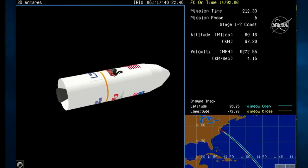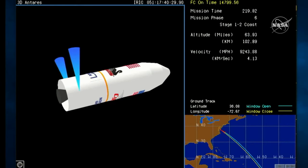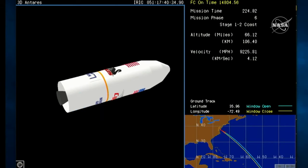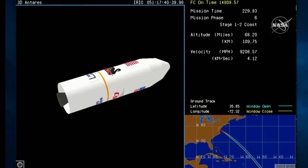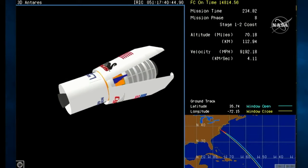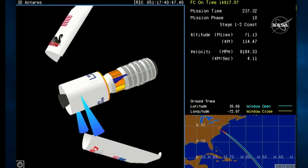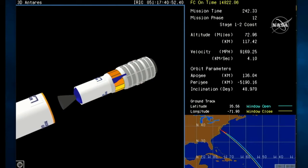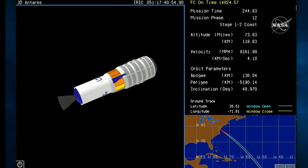As we lose sight of the vehicle, now switching to animation. Some controlled firings on the interstage of the rocket. Attitude nominal. Good separation. 20 seconds to stage 2 ignition. All subsystems nominal. Fairing separation. Interstage separation. Confirm fairing separation and interstage.